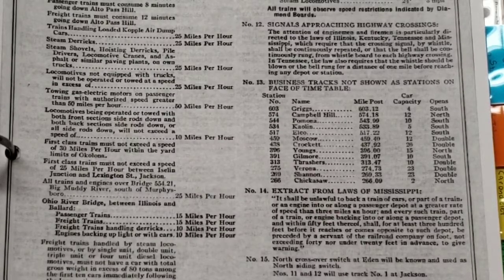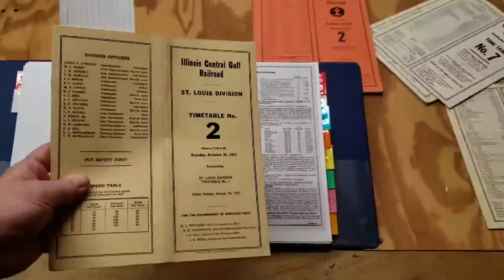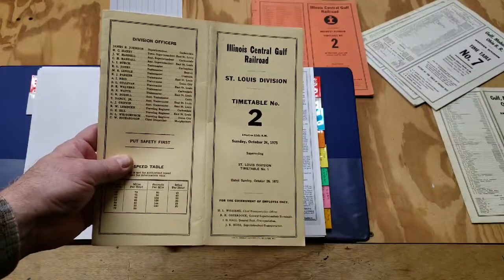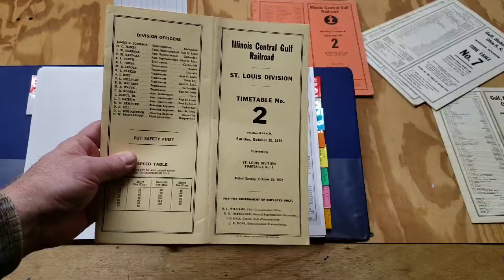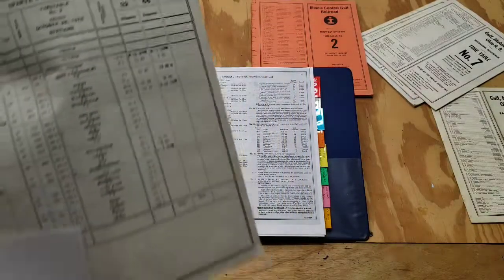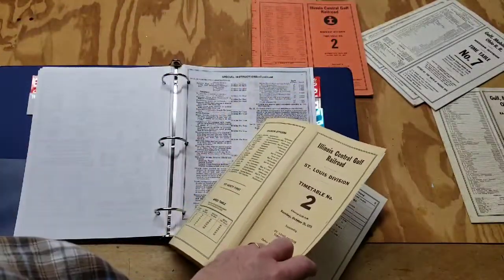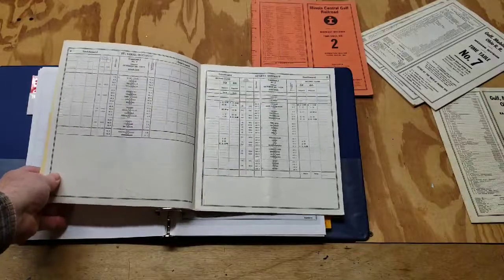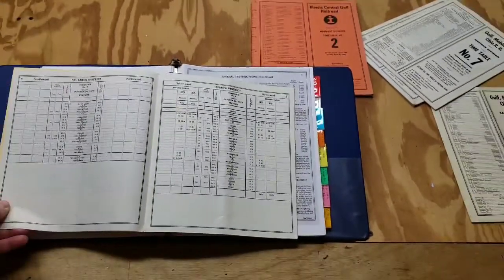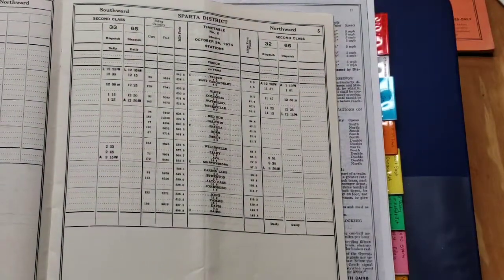Now I want to show a few other things. These are timetables I bought. Let's move that back out. This is a later timetable after the Illinois Central Gulf took over. You'll notice it's part of the St. Louis division now, and now it is referred to as the Sparta District. And this is, what year is this? 1975. Let's see if we can zoom in on that a little bit. Not very good with this. And it is the same basic district. It's now called the Sparta District.